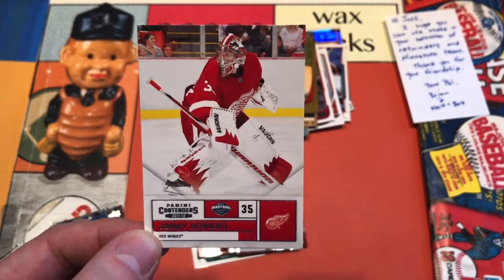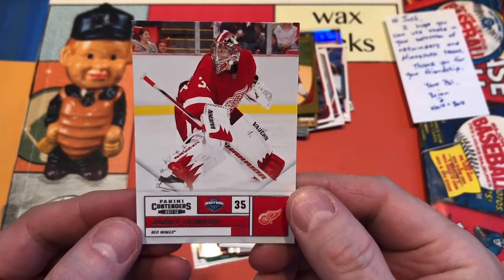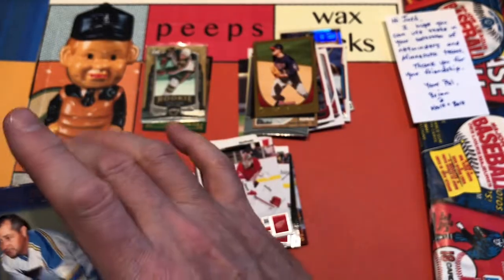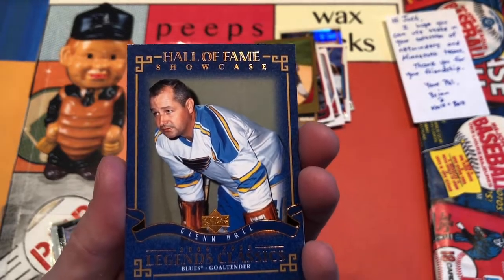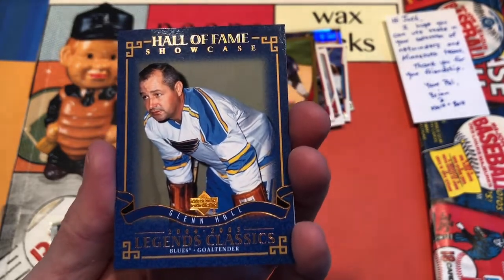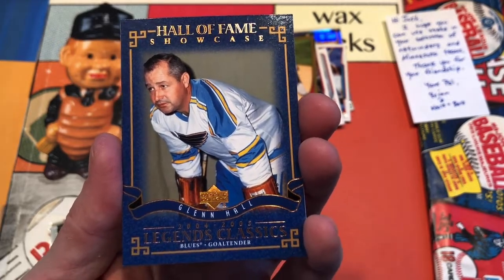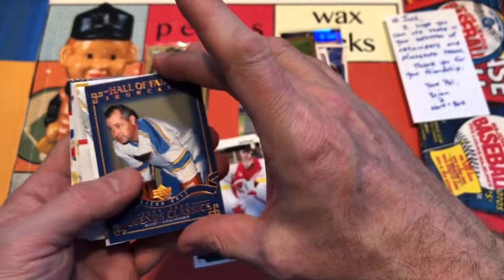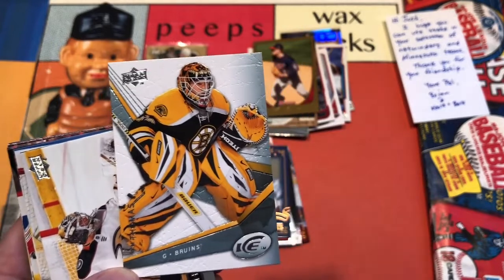And how about another Contenders, a Jimmy Howard for the Wings? That's awesome. So that's great. I don't have any Panini Contenders hockey, and now I have a few goalies to add. Another Legends Classic of Glenn Hall. That is beautiful. He's a goalie for the St. Louis Blues.